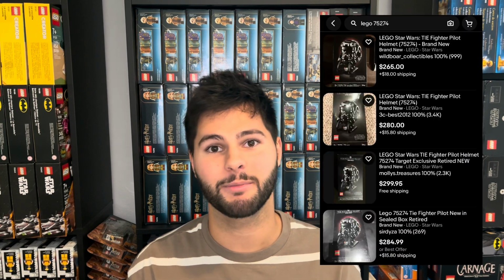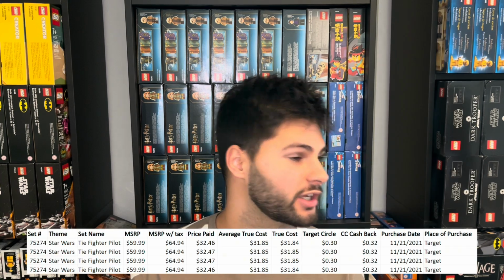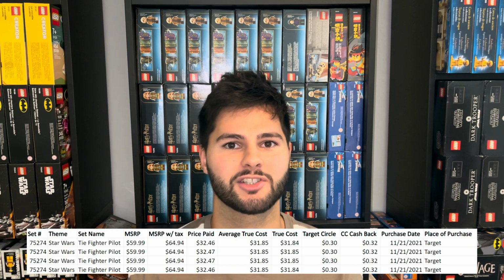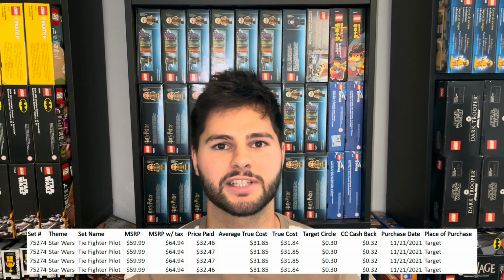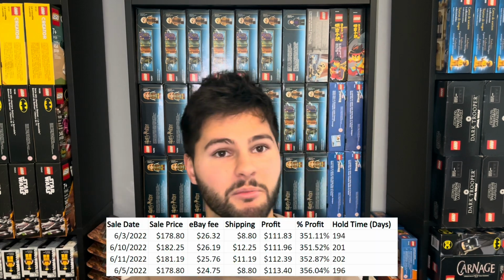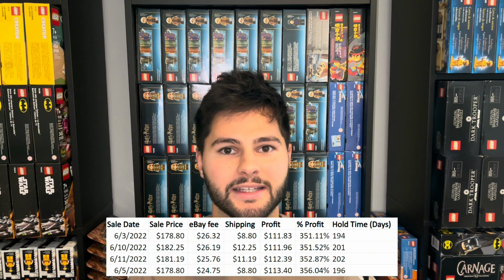My best performing set on this list should be a surprise to no one. It is the TIE Fighter helmet. This set shot up like crazy after retirement. It had an MSRP of $59.99, and on eBay right now I think it's going for about $300. I purchased my 4 sets during Black Friday clearances at Target for 50% off. They were way more plentiful on the shelves than at the Targets around me, but I wasn't trying to go deep in one set at the time. Like I said, I was just getting my feet wet, so I stuck with just 4 sets. I let them go just 7 months after for a 353% profit, which I was super happy to get.